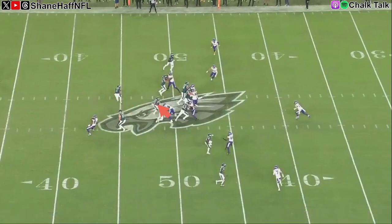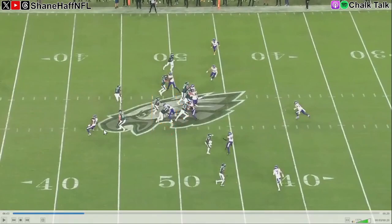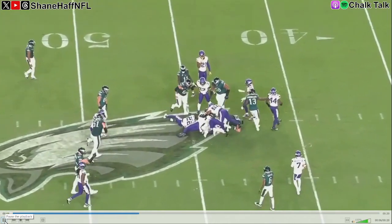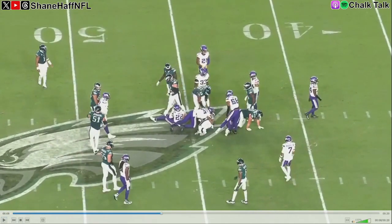Watch how far upfield D'Andre Swift gets before he's even touched. Look at this. D'Andre Swift is just past the line of scrimmage now. This looks like a passing pocket. This looks like the pocket you would drop back into to pass. Just an incredible job dominating in the trenches for the Eagles offensive line.